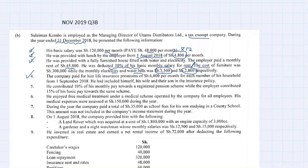Note number 4. The company paid for him life insurance premiums of 6,000 per month for each member of his household from 1st September 2018. He had included himself, his wife, and their son in the insurance policy.